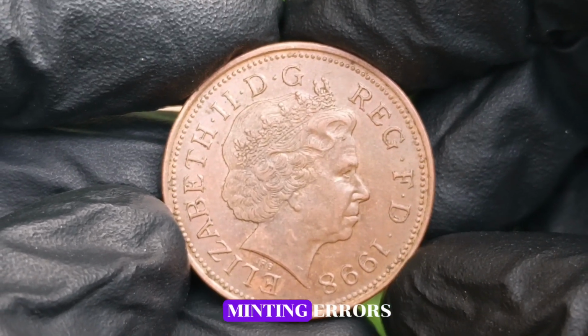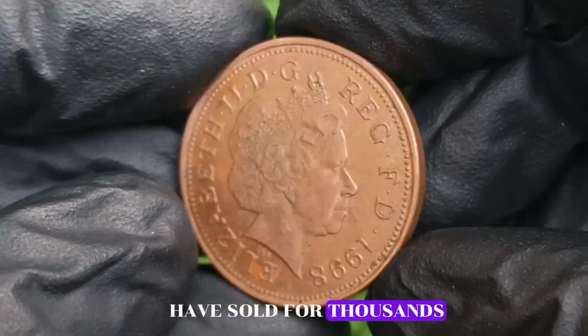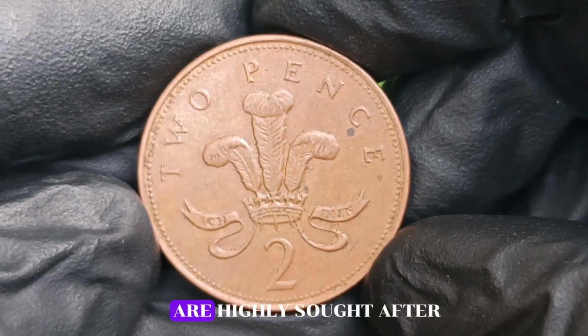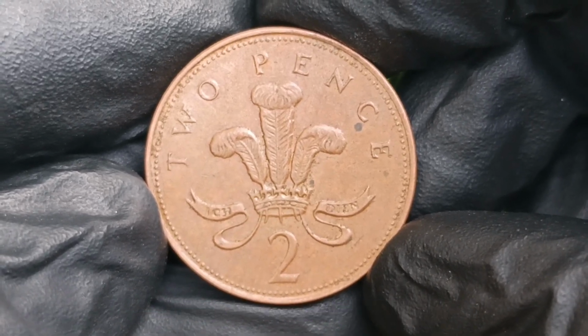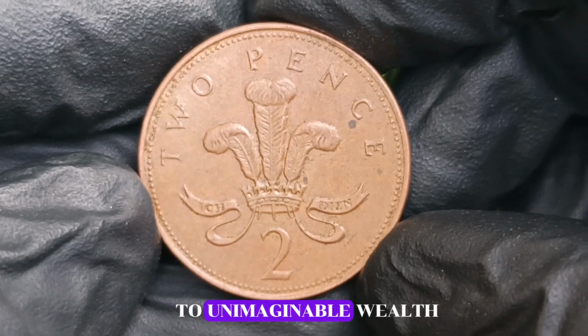Rare editions with minting errors, limited designs, or historical misprints have sold for thousands and even millions of pounds. These coins, often overlooked or forgotten, are highly sought after by collectors for their rarity and unique features, turning everyday pocket money into potential treasure. If you own one, don't spend it. It might just be the golden ticket to unimaginable wealth.